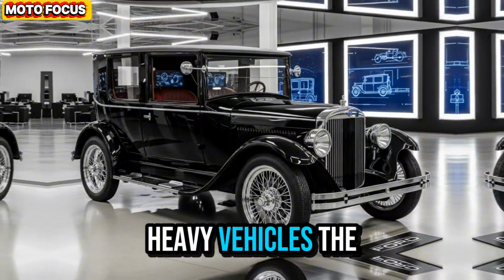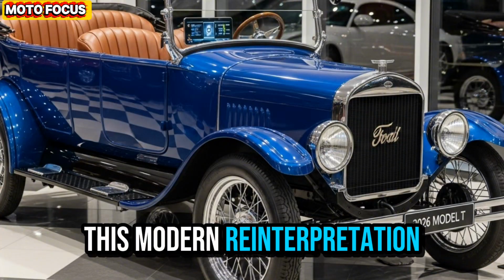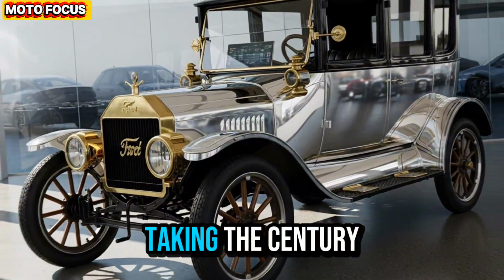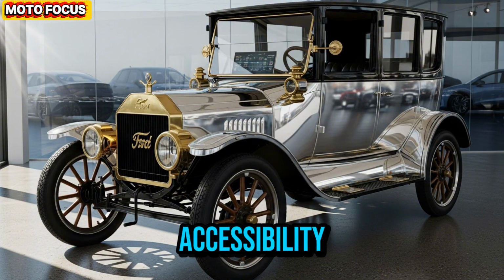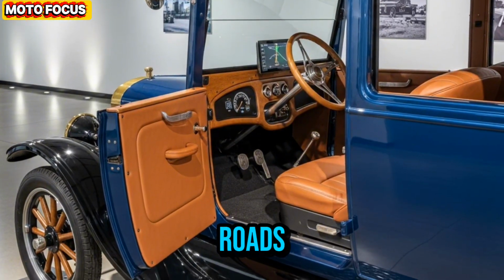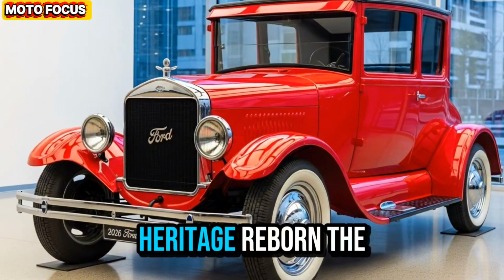Heavy vehicles. The script sets the stage for a deep dive into how this modern reinterpretation blends heritage design with forward-thinking engineering, taking the century-old philosophy of accessibility and transforming it into a vision tailored for modern roads, sustainable mobility, and new-age driving expectations.